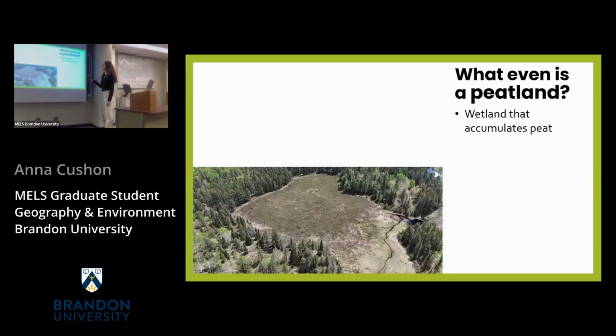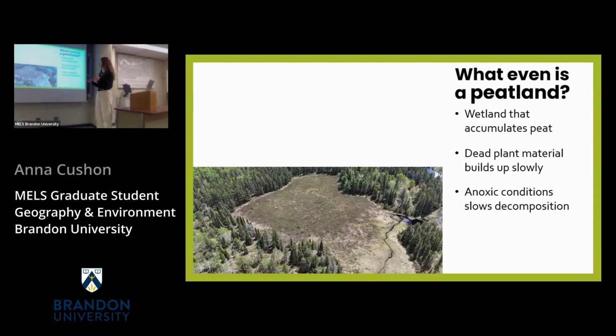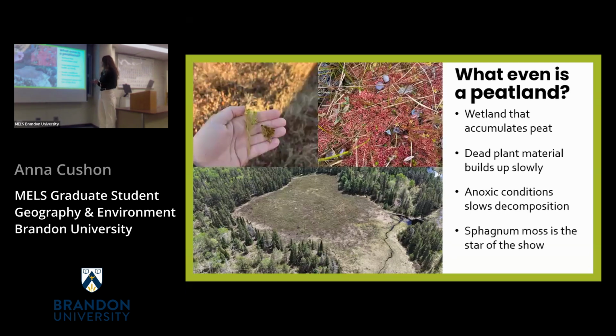So what even is a peatland? It is a wetland that accumulates peat. Peat is soil made up of dead plant material that is built up slowly year after year. Because of the waterlogged nature of peatlands, it does not decompose fully because of the anoxic conditions that are created. So you can get meters upon meters of dead plant material. Sphagnum moss is the star of the show in peatlands and is largely responsible for many of the unique natures of peatlands. You can see in the upper pictures what sphagnum moss looks like.